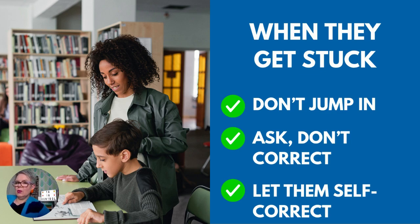Or, look again, what might make more sense? If they're really stuck, just tell them the word. It's not a test, it's a learning moment. And if they're reading confidently, let them self-correct. It builds real reader independence.